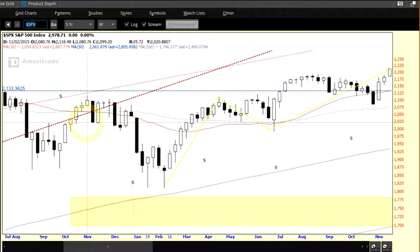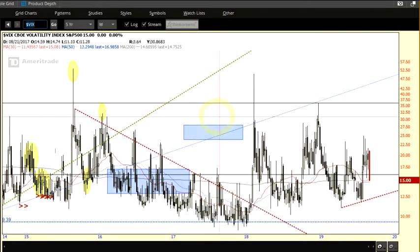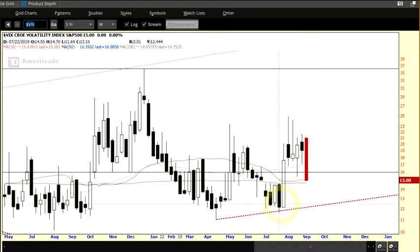All right. Let's look at the volatility index. Volatility came in quite a bit, as you might expect. I don't think volatility is going to make new lows. I think it may come in a little lower, but I think we're going to make a lower high and kind of grind our way up to higher volatility numbers.